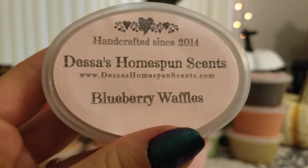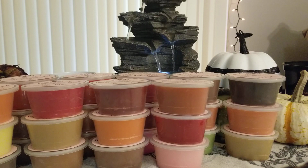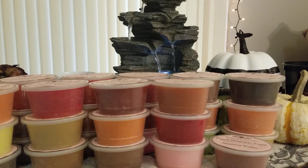I got blueberry waffles. I just wanted to try one of her blueberry scents. I do have her coffee cobbler, whatever it is, and that's a blueberry one, but I just want to try it by itself. This is absolutely freaking amazing. You get the blueberry, the maple syrup, and that waffly scent. Oh my god, that is so good. Wish I had gotten a bundle of that one. I will probably be hoarding it because it is just that good. It reminds me of the blueberry pancake something scent from Bath and Body Works, but I honestly think Dessa's is better.